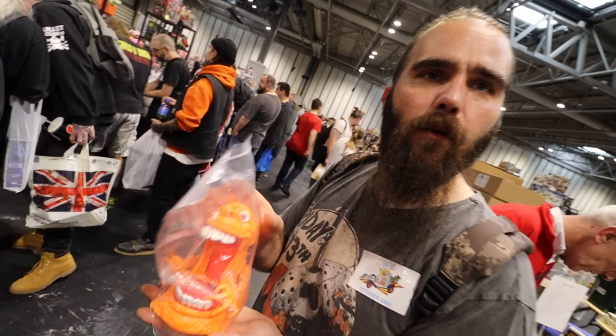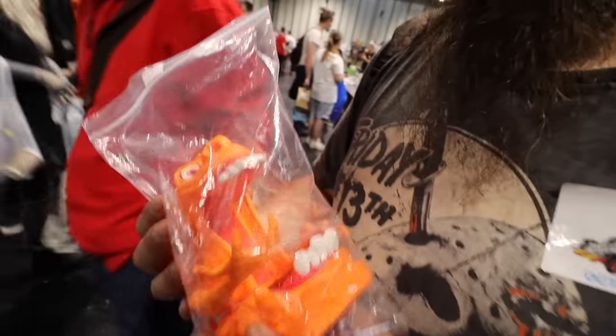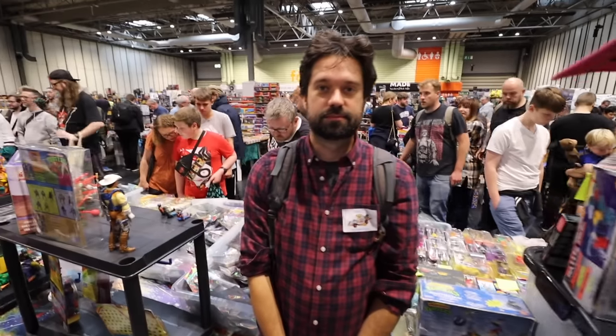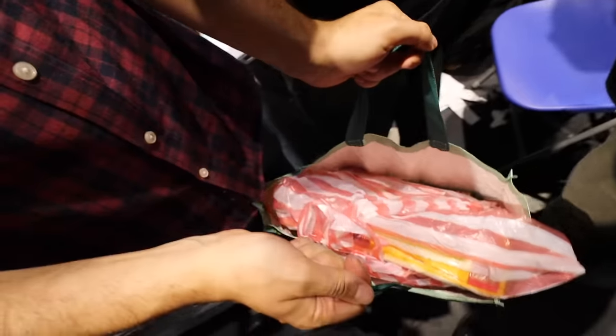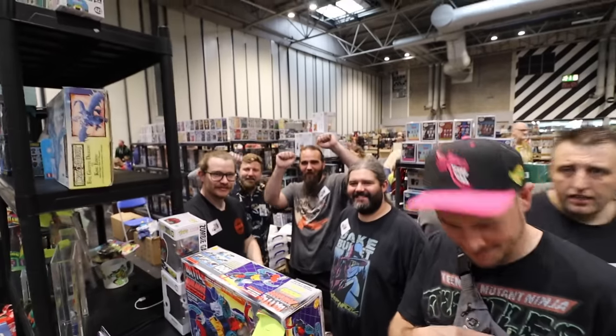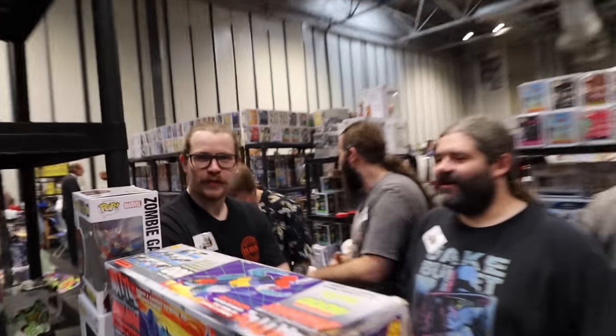Just a kinder Ghostbusters. Yeah. Got it from over at Toy Planet. They always have a good boot. Yeah, very nice people. How about that? We're in the void now. Come to the back. What have you got? Oh my God, what do you got? Lego. Pirate Lego. Renzo. Whoop whoop. What's happening here, man? Round the back, beers. No more beers.